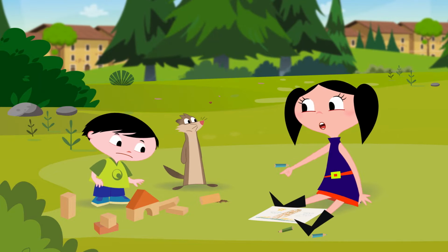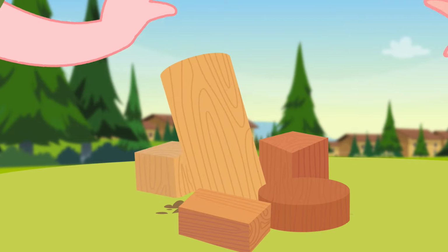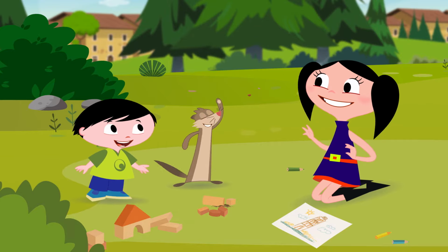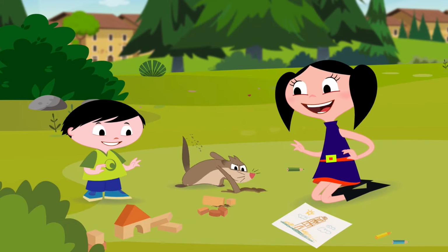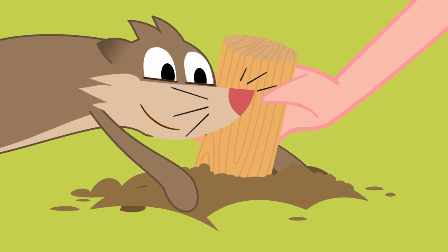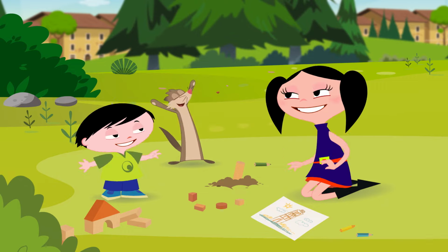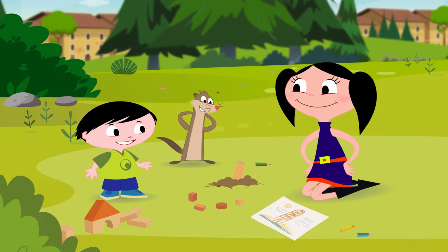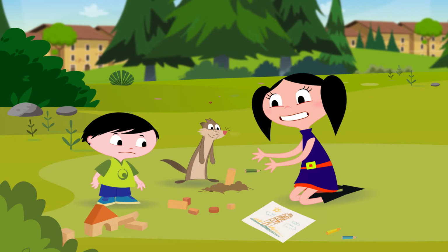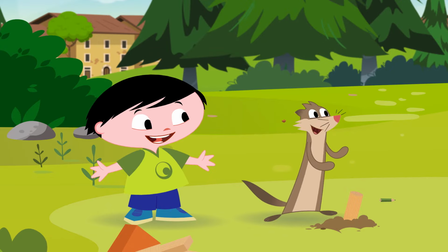Maybe if we put some of these little blocks around the bottom, it won't fall over. There! Geez, now what? Great idea, Clyde! And... ta-da! It worked! That must be it! The bottom of the Tower of Pisa must be down in the dirt, holding it up. But why is it leaning? Maybe some giant took a nap against it and it accidentally pushed it over.